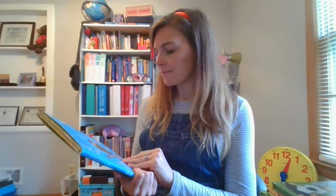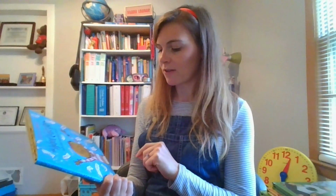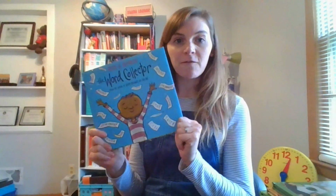So I plan on reading this as a read aloud to my kiddos, and hopefully we can collect some words. I love the idea of hanging them around the room. I'm really big into hanging stuff from the ceiling in my room. I like to really create a mood, and so I think this would be a really great book to read for that purpose. So the first book that I got was The Word Collector.